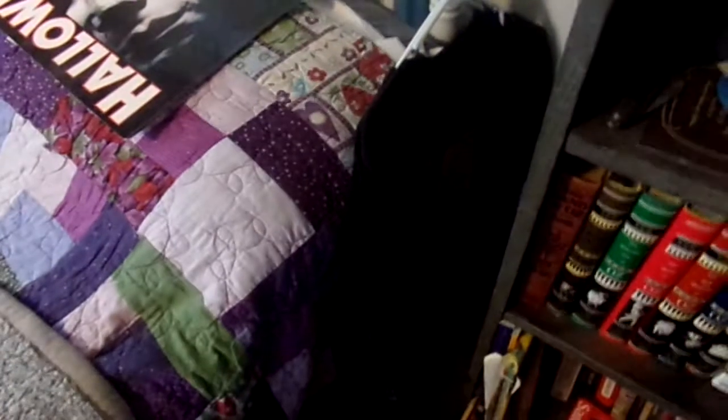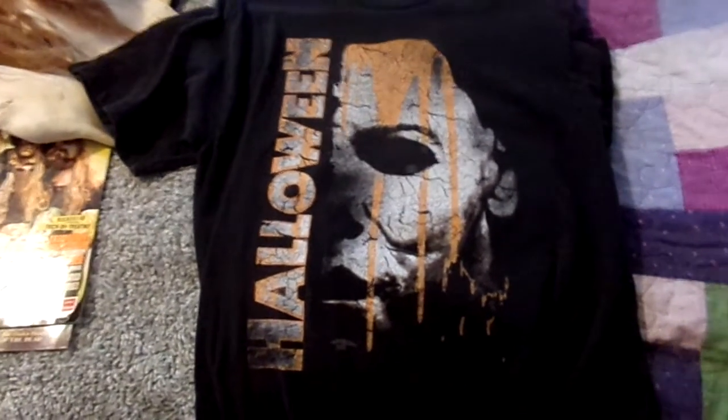Now I'm going to show off my two t-shirts. I think I got both of these from Walmart. This first one is kind of cool. It's got the image of Michael's mask from Halloween 4, which is definitely one of my favorite posters in the franchise. It's got the image right there of his mask, and it says Halloween. The only thing I don't like about it is this orange or yellow dripping. I think it would have looked a lot better if it was just a plain white mask that just said Halloween. I do know you can get t-shirts that just have the Halloween 4 poster on it, and I do think I'll eventually get one. But until then, this is alright.